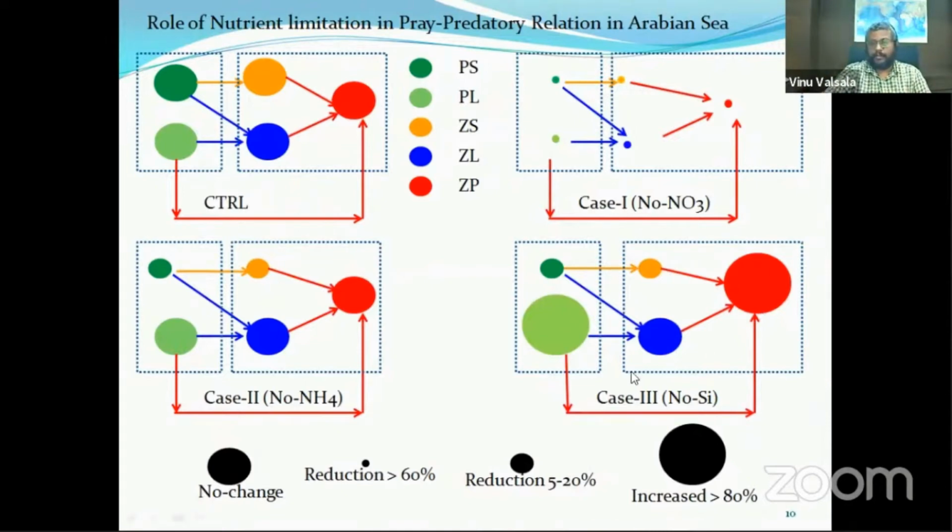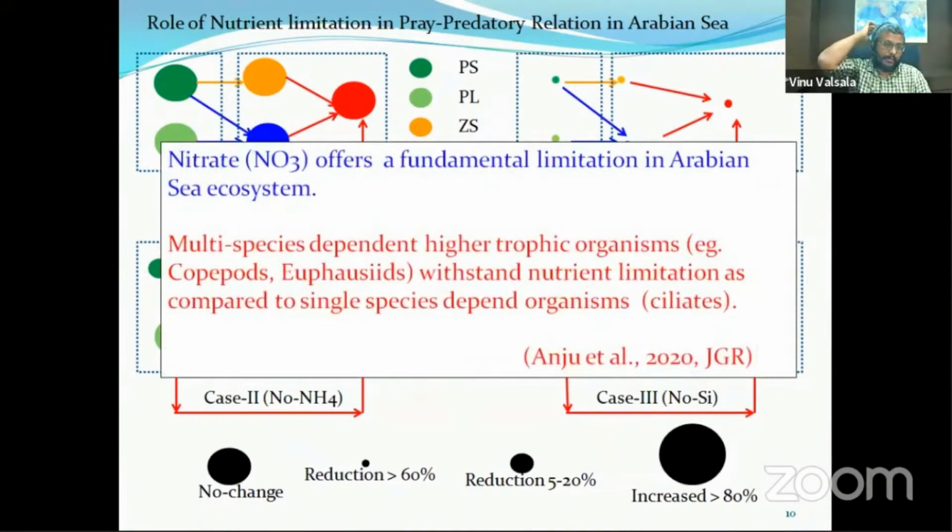Now the last plot in this panel shows that if no silicate limitation were imposed, our secondary production would have increased to much larger values in the Arabian Sea. So silicate limitation is very critical, and to understand the existing ecological cycle of nutrients among the various plankton communities, silicate limitation is becoming important. This is perhaps one of the first studies to point out how silicate limitation is so critical in the prey-predatory relations of the plankton in the Arabian Sea.